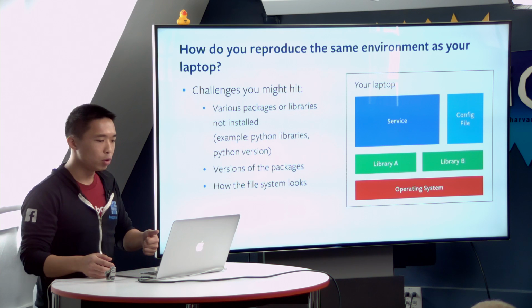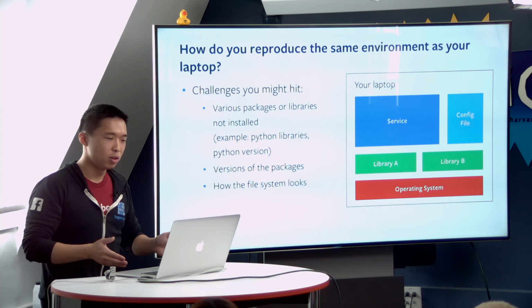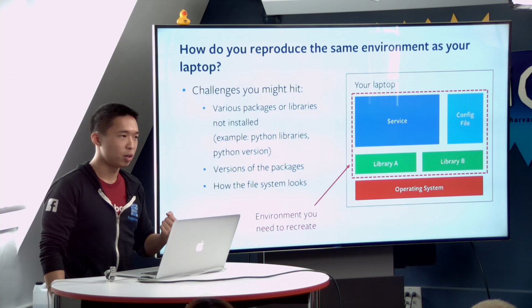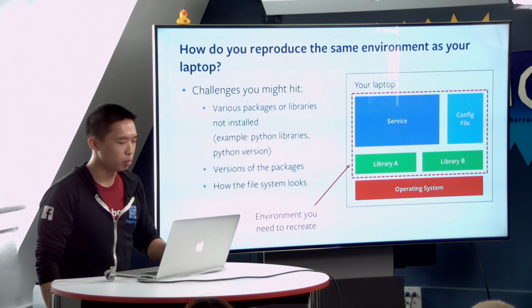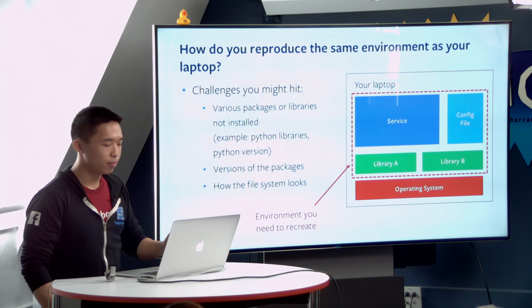Your app might also make assumptions about where certain files are located. Let's say my web app needs some configuration file. It might be stored in one place on my laptop, and it might not even exist in a production environment, or it might exist in a different location. So the first challenge here is you need to reproduce the environment that you have on your laptop on the production machine. And this includes all the files and the binaries that you need to run.